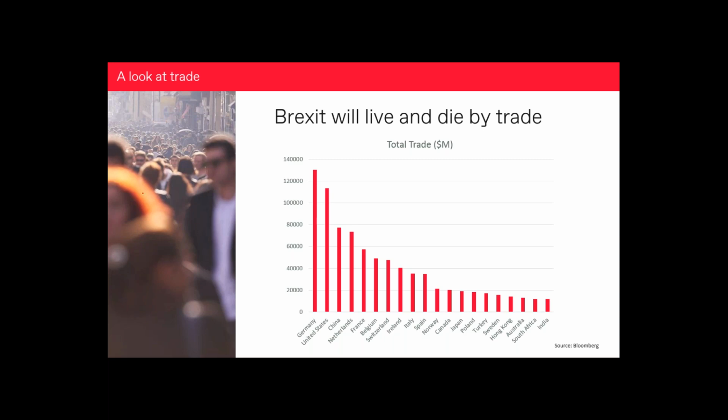One thing that I wanted to highlight with this, as much as it's nice to show off a pretty graph, is the countries who we currently have a free trade agreement with, as a result of either being members of the European Union or the EU having a trade relationship with them. So obviously Germany is a member of the European Union. There's nothing with the United States. There is nothing with China at the moment, but the Netherlands, France, Belgium, Switzerland as part of the free trade arrangement there, Ireland, obviously, Italy, Spain, Norway, Canada. There was one recently signed. Japan is currently in talks at the moment. Poland's one, Turkey's one, obviously as members of the customs union.